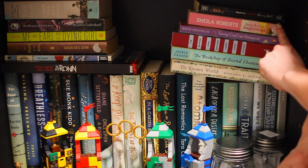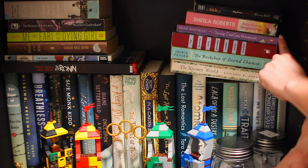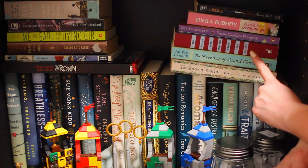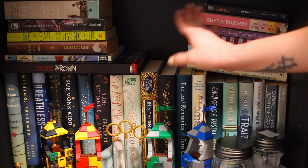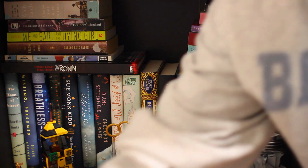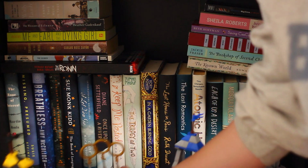Then I have Beachside Beginnings by Sheila Roberts, Saving CC Honeycott, The Women Who Smashed Codes, The Bookshop of Second Chances, and The Known World. Those are all the books that I have along the top. And then let me move my little Legos out of the way so we can see the other books easier.